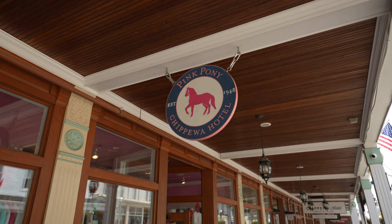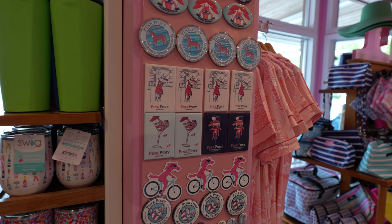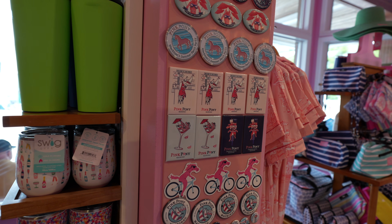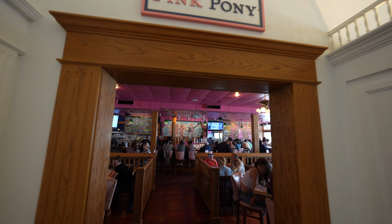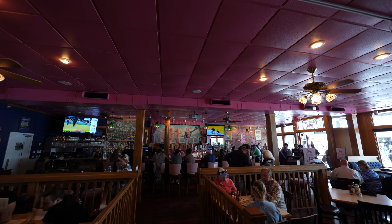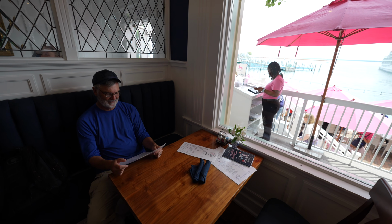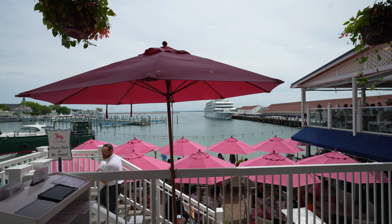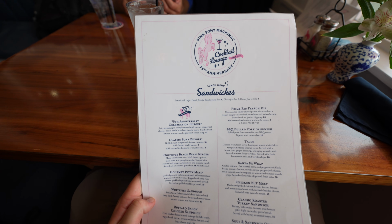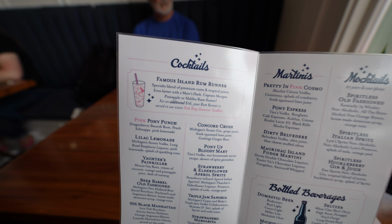The Pink Pony is pretty famous on Mackinac Island, and it's been open for over 75 years. Whether you're walking through the store with everything pink you could possibly imagine, or going into the bar area to see the ponies dancing behind the bar, it's definitely an experience. We got a table right next to the window with views of the water and then sat down to look over the extensive menu. When in Rome or Mackinac Island, I was told you gotta get a rum runner, so I'm gonna try it.